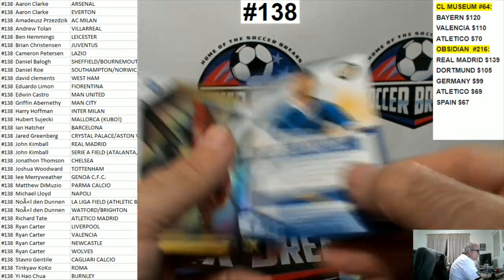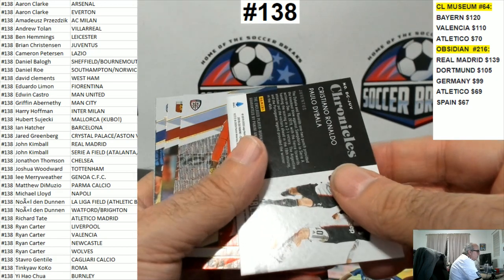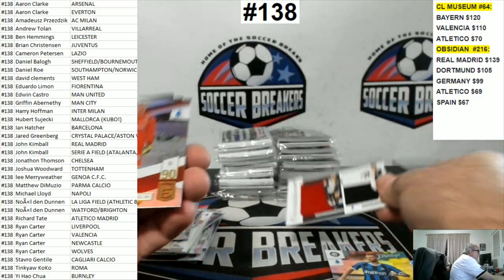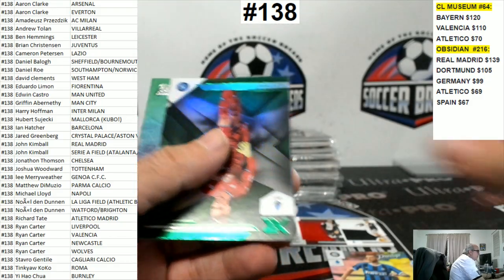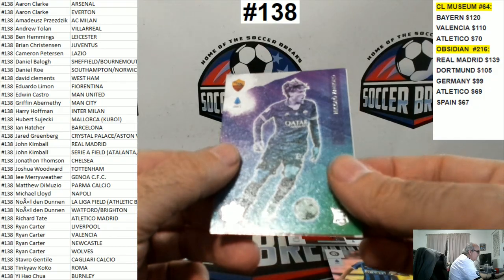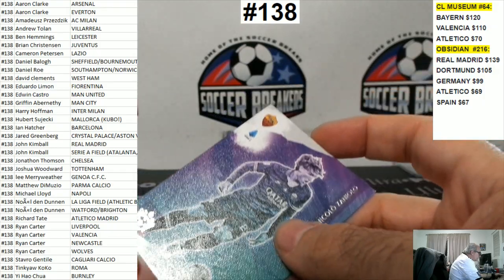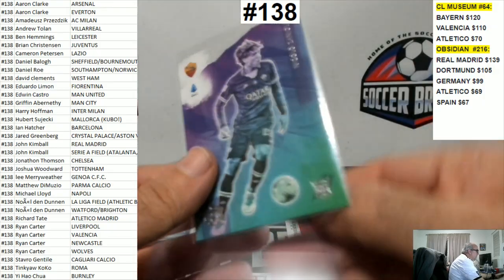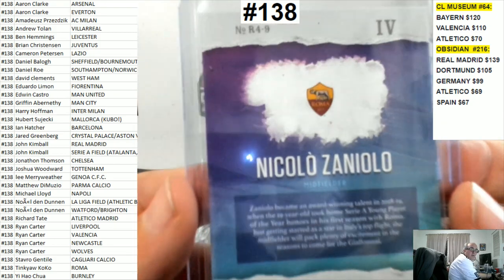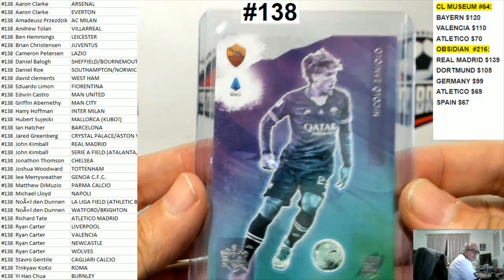Further, Brozovic, Ronaldo, and Dybala. Moret. Hey, at least we got something here. How about Zaniolo? Boom, diddy, shaka. Yeah. Half your money back, at least there. Zaniolo. Roma.